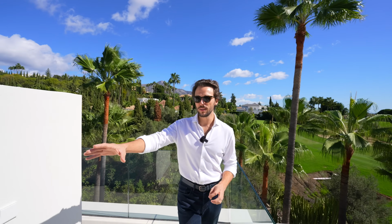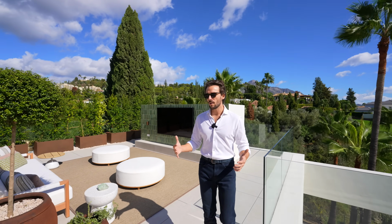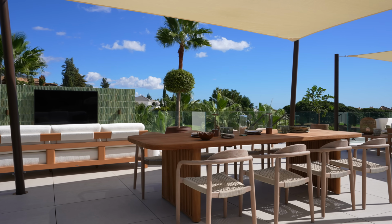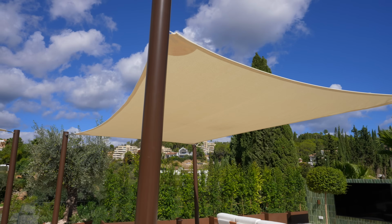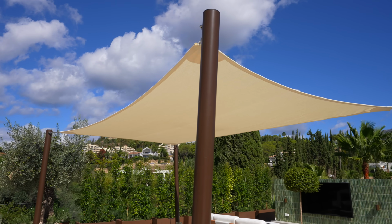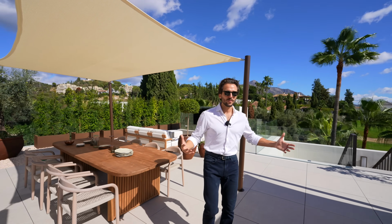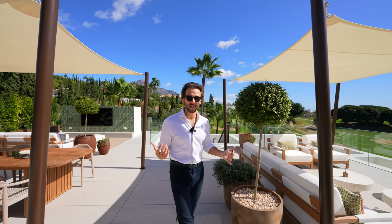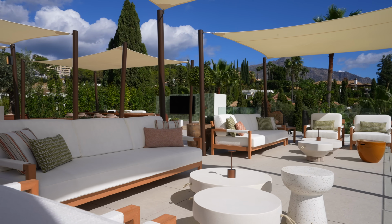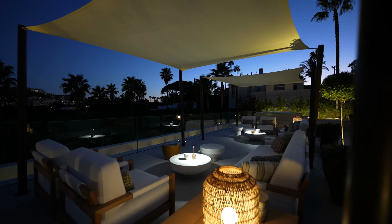But now the TV setup here is not everything on this rooftop terrace. There is so much more. Starting off with your own outdoor dining table, nicely shaded with the wings that we have above these sails. Just what a place to come, have a party, invite some friends, eat, drink, laugh, sit here in the dual-sided couch setup on your left, on your right.